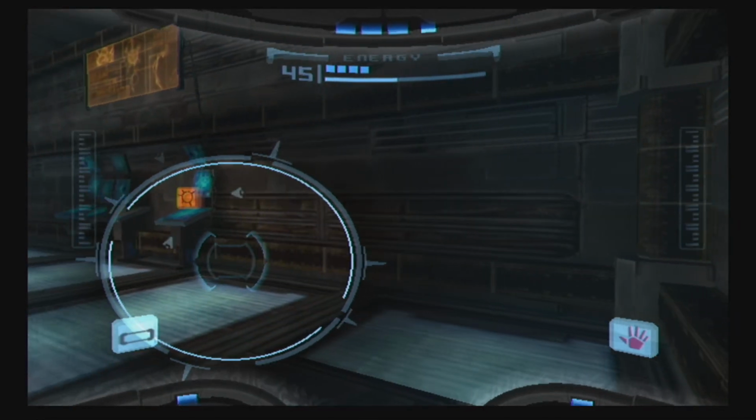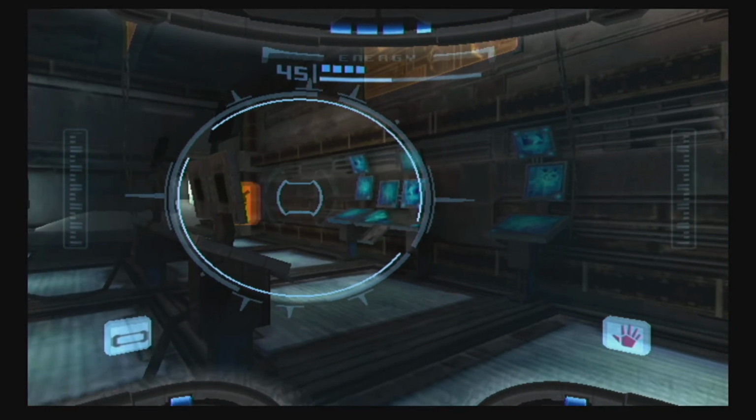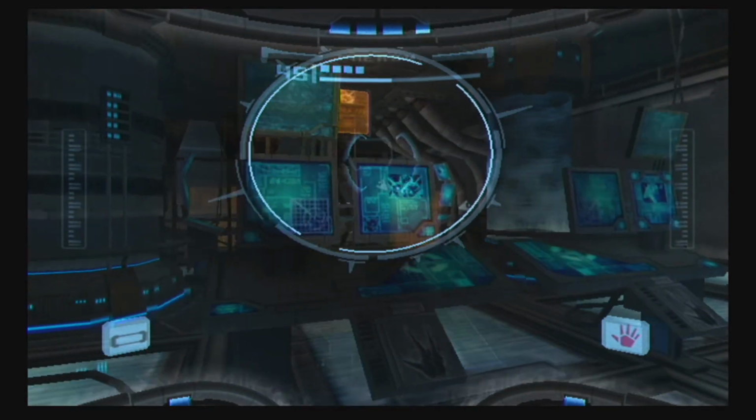Worth it, though. That was fun. I like all these voices. Tissue samples from stasis tanks must be hand-carried to Lab Hydra for analysis. Notify security of all material moves. Alright. More information! Daily decontamination is now required for all personnel working in Lab Ether. Where is Lab Ether?